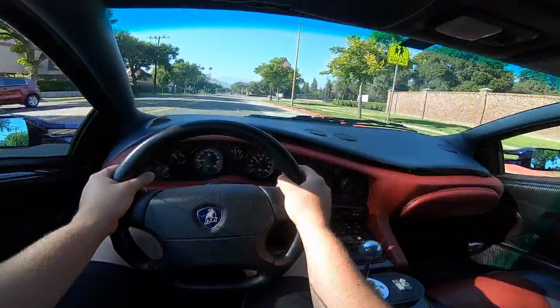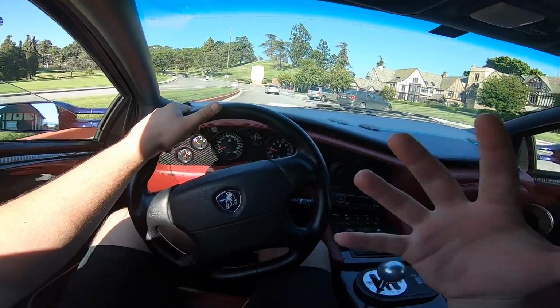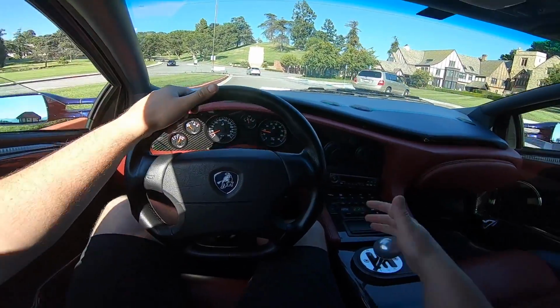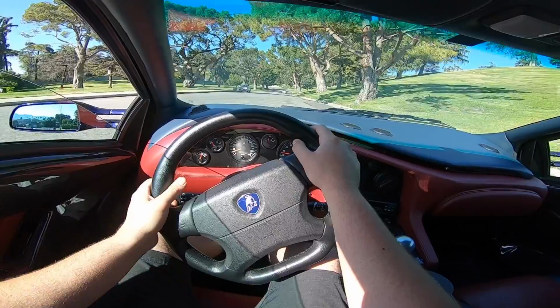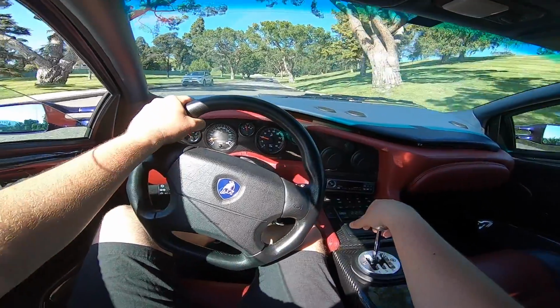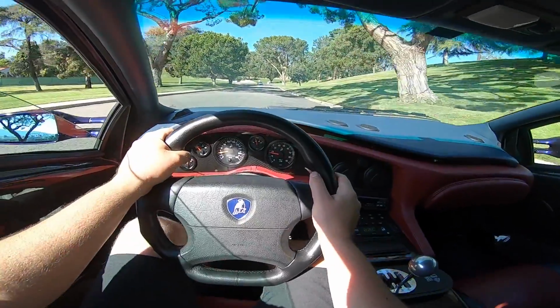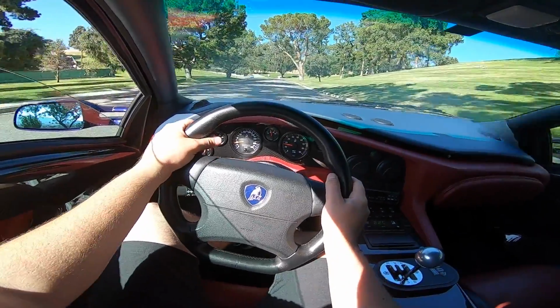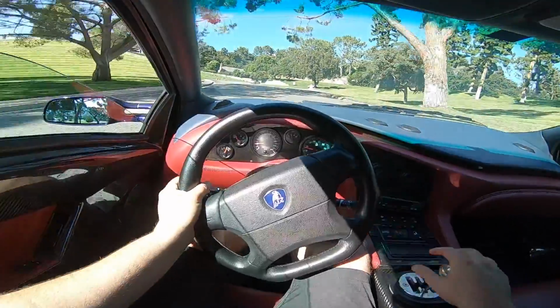The noises this thing makes. Oh my Lord. It is extraordinarily loud. It has a nice, good feel to the steering. The shift linkage, however, is extraordinarily stiff. This thing definitely takes some finessing to get used to. Oh my God. Oh, I am in love with this car.